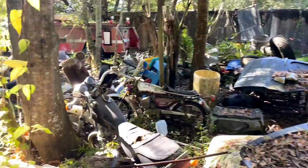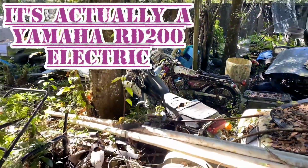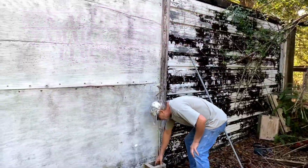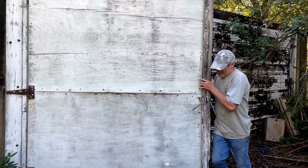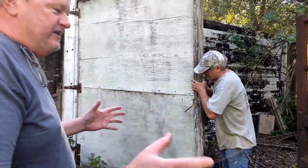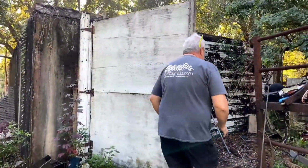The big brother to that purple and white bike. That's an RD250. I've got an RD350, '75. I've got a couple goodies in here. We're going in the garages this time, man. Instead of being just the parts, these are the actual cars. This is the good stuff.